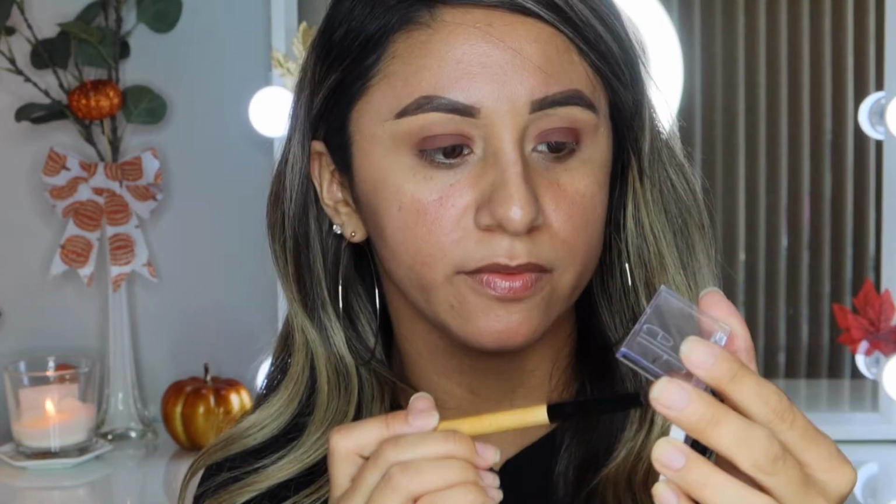So now that that's pretty much dark enough for me, I'm gonna go back in with this rosy shade here, and I'm going to use the first brush that I was using, and I'm going to just kind of diffuse the edges. I'm going to go into Pumpkin Pie, and I'm going to take that last shade in Pumpkin Pie with my finger, just like that, and I'm going to pack that in the center of my eyelid.